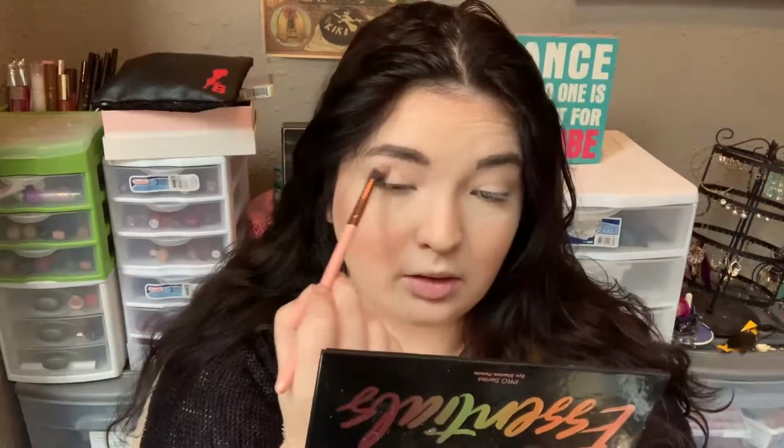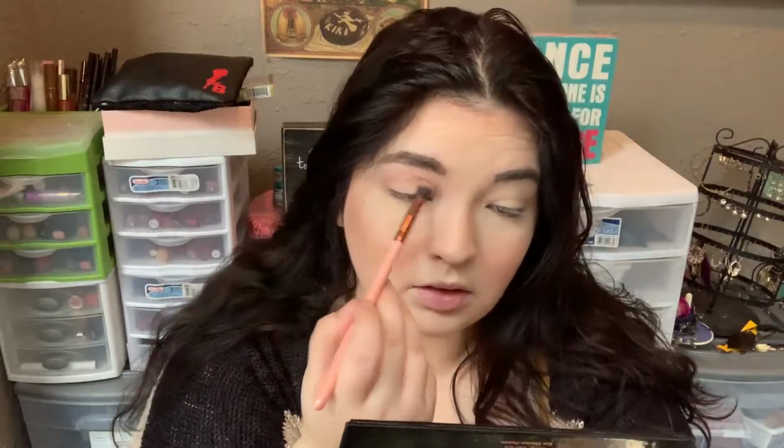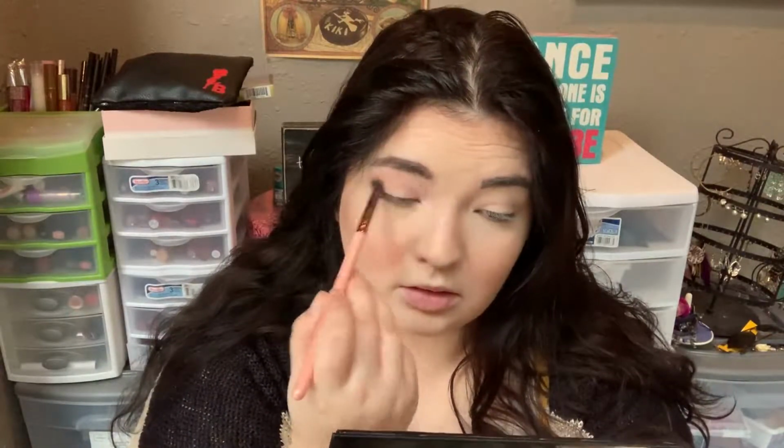So starting out, I'm gonna pick up Dusty Rose. This is not the brush I reached for. I'm gonna pick up Dusty Rose, this kind of pinky toned mauve shade. I'm gonna pop that in the crease with a Luxie tapered blending brush, 229. Very lightly. Okay. Not a lot of pigment, but that's okay, because that's kind of what I wanted, honestly. Because I just want to build this crease up a little bit.